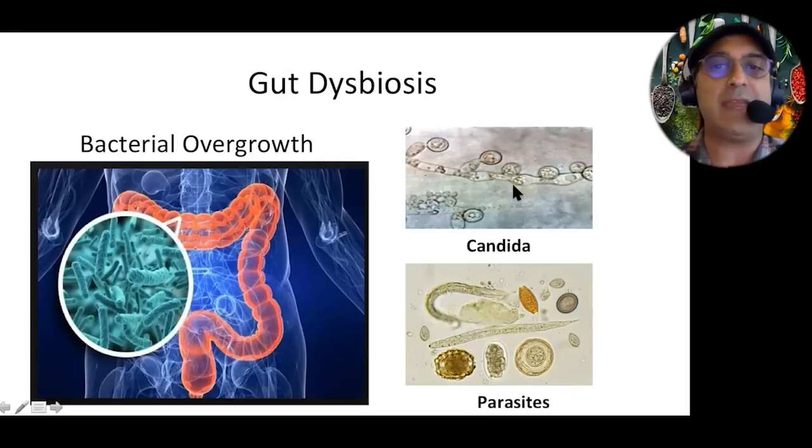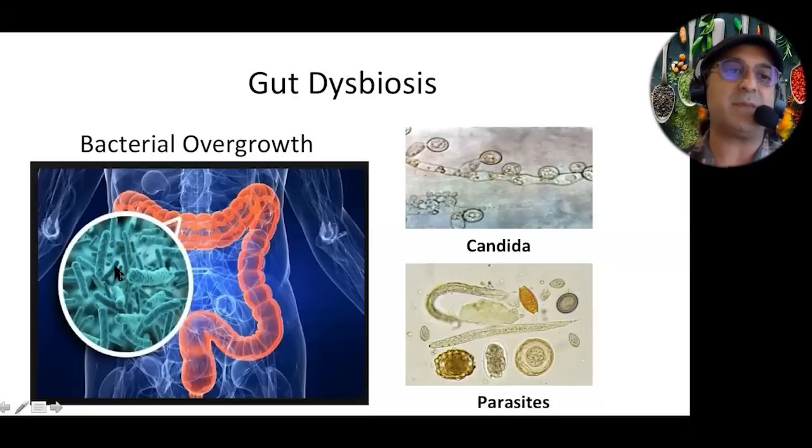Unless you know you have a candida. If you can show a culture, then treat. If you can show a parasite, treat. If you can see dysbiosis, treat.